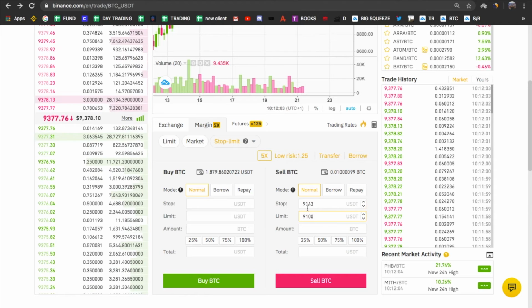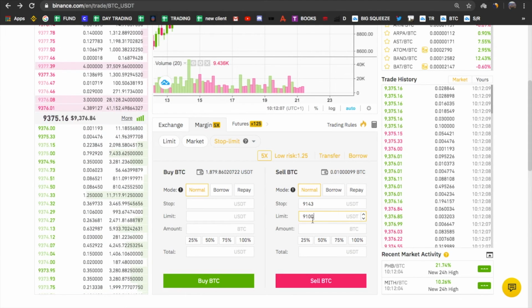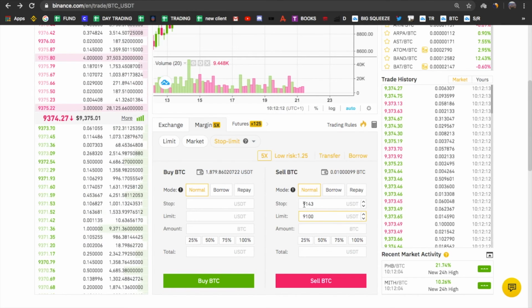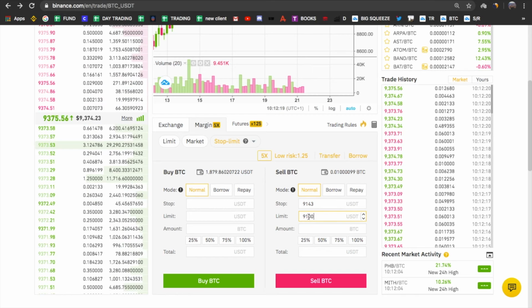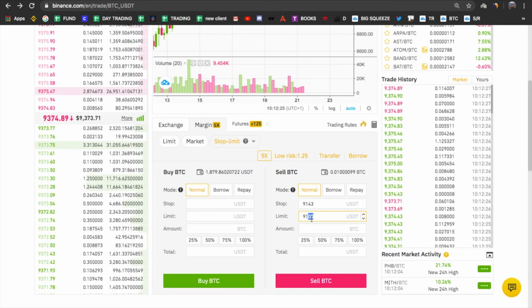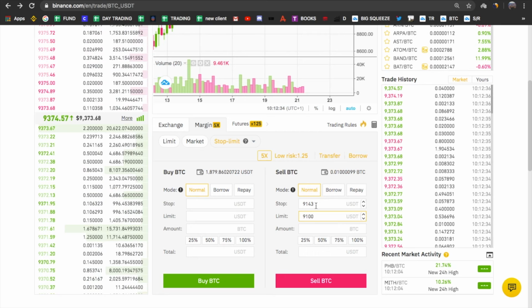Basically, the moment the price goes to your exit level, a limit order to sell at 9,100 will be set. But since the price is going to be at this level, your order will be executed right at this moment, and you will exit the trade on the same moment. Now, if you are trading with bigger positions, I don't advise you to do that kind of trick, because there might not be liquidity and you might get a much different price than this one.